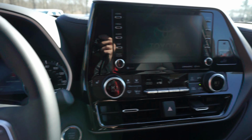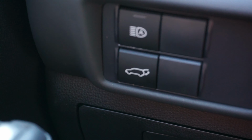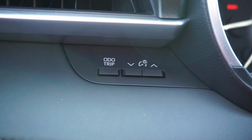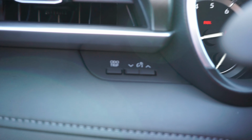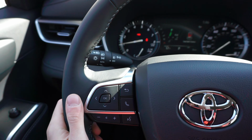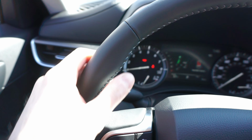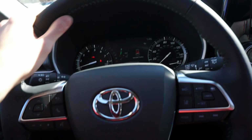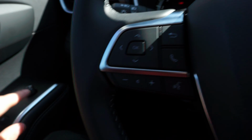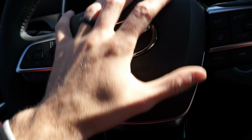The center stack we'll get to in a minute. Let's go ahead and start on the left-hand side. So over here we've got the electronic tailgate there, automatic high beams, and then we have our odometer and trip reset over there. Looking at the steering wheel, this is pretty standard Toyota affair. This leather on the steering wheel is very soft. It's probably one of the best feeling steering wheels I've felt really lately. Anything that looks metal is metal. Aluminum door handles, all this is actually aluminum.